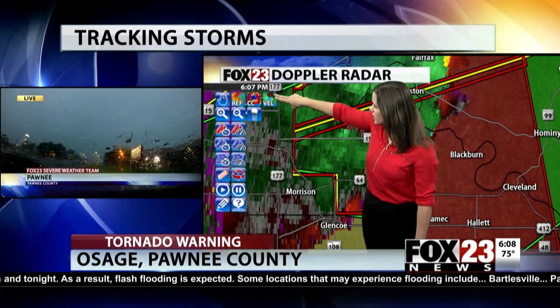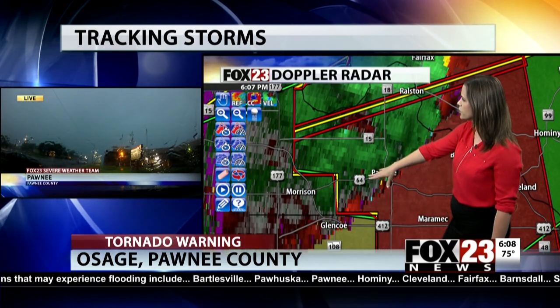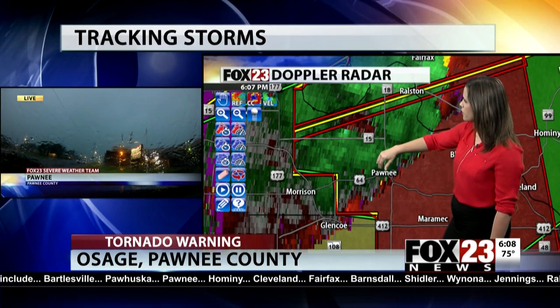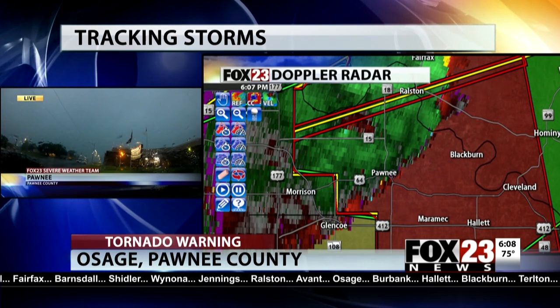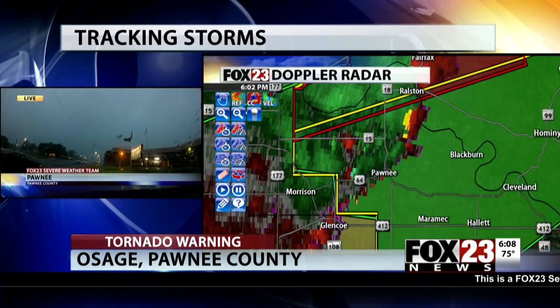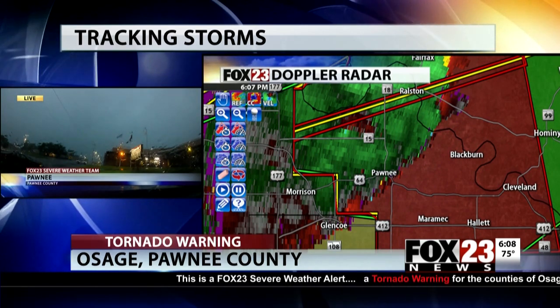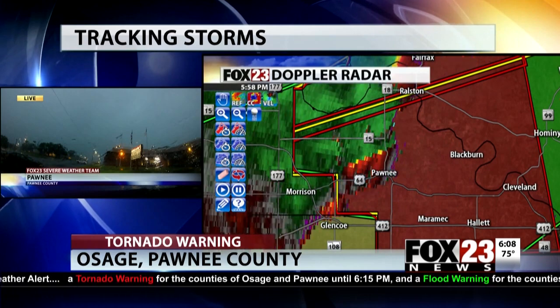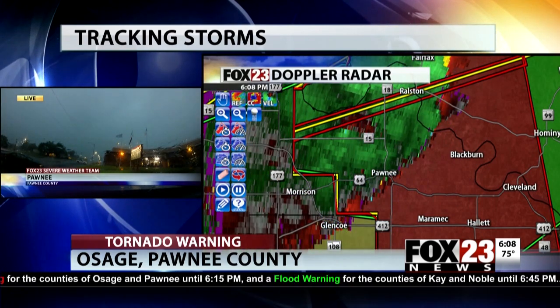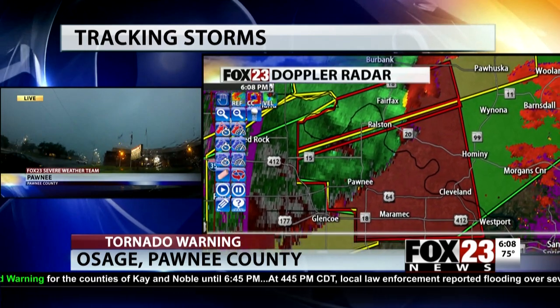As we take another look at velocity, looks like we may have a little bit of rotation. What we were tracking, maybe to the west of Pawnee, may have moved up just a little bit. I'm going to go ahead and rewind this one more time. And it just gives us a better idea of what is going on with the situation. And it does look like that rotation has kind of slipped up to the north a little bit. It's pretty consistent with what we were seeing before. But again, still not completely clear on just how strong that rotation is.